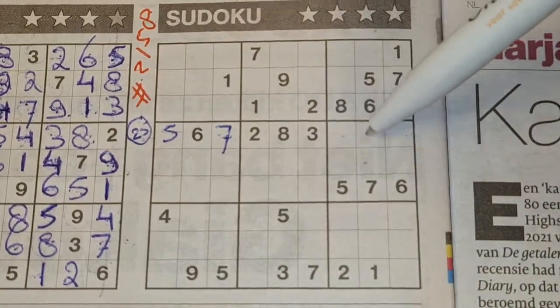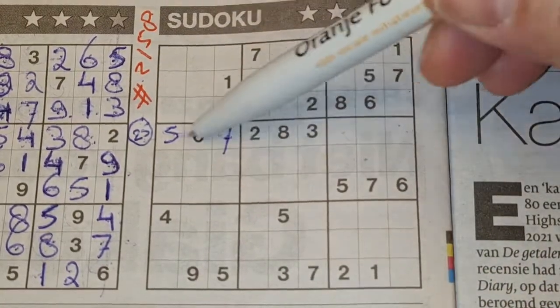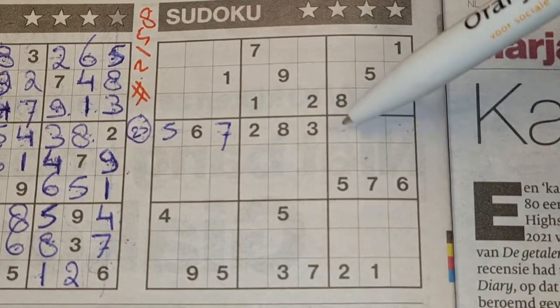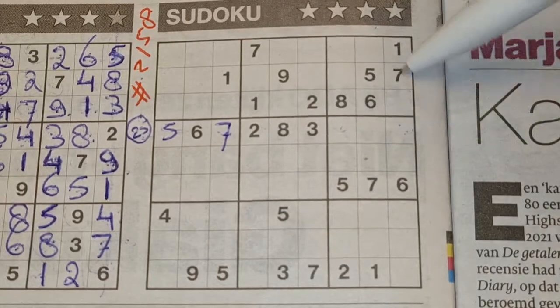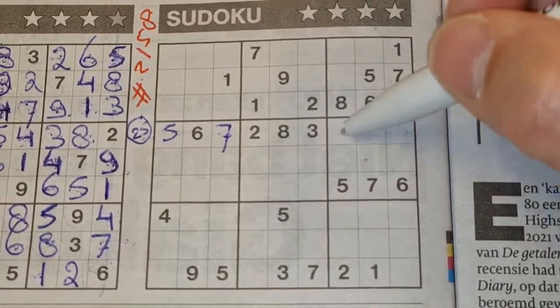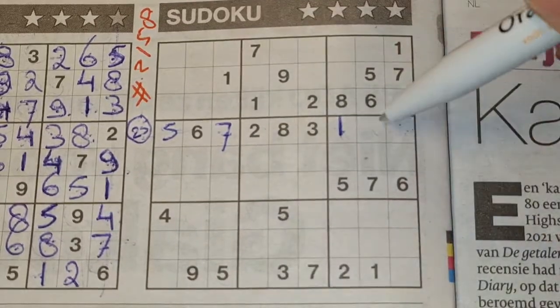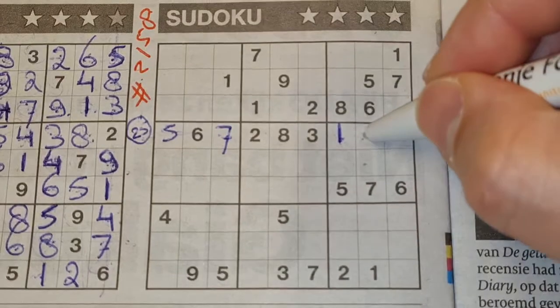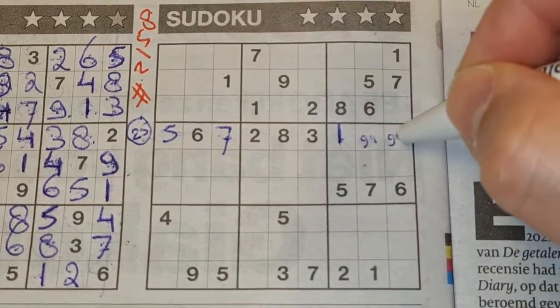So what are these three missing numbers then? In this row, the 1 is missing, the 4 is missing, and the 9 is missing. We see here 1, so no 1 there. Here 1, no 1 there. The only place for the 1 should be there. So 2 boxes left, the 9 and the 4. I cannot fill this yet. Let me mark those 2 boxes.